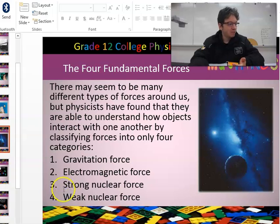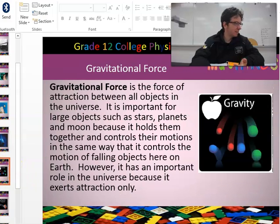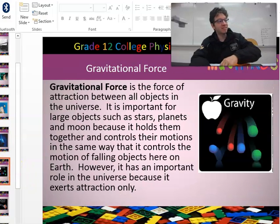And then we have the strong and weak nuclear forces. Nuclear refers to the nucleus of atoms. These are the things that make everything possible, because they are the reasons why atoms can exist at all. We won't be talking about them too much in this class, but you can think of the strong nuclear force. Oh, actually, I'll go through each one. That's what my slides are for.